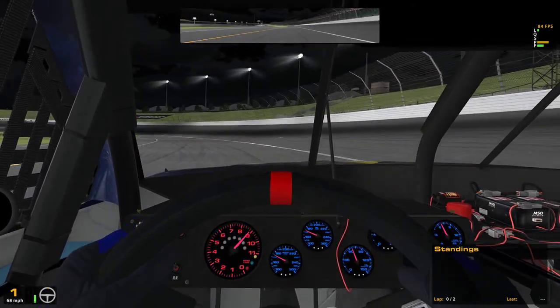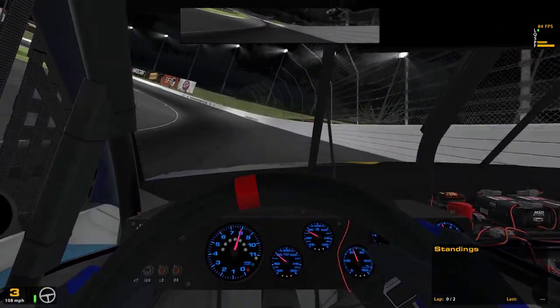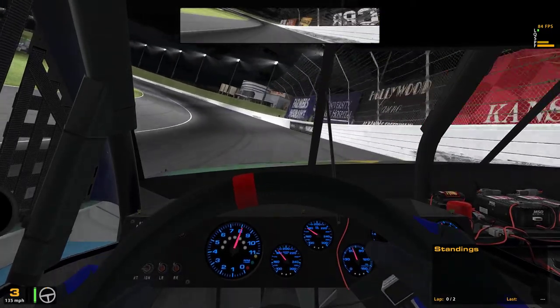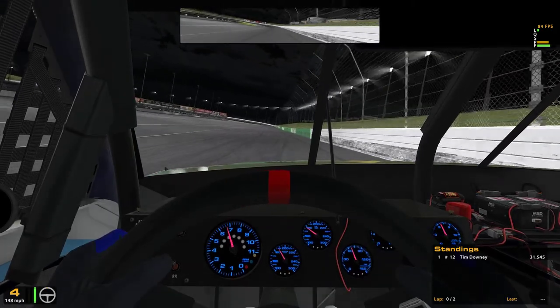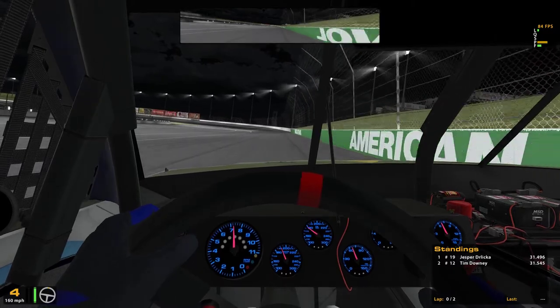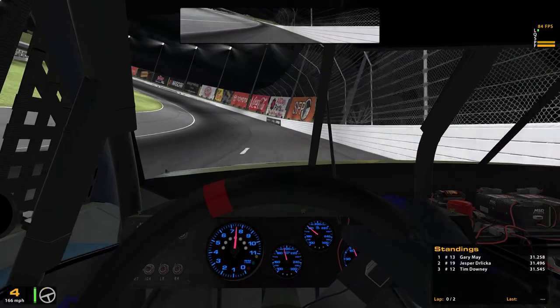Alright, so qualifying around here is sort of like a superspeedway. You just run up against the fence for the first flying lap, and then the second flying lap you come down to the bottom and hopefully get as high a minimum corner speed as possible. Yeah, just gotta be smooth.